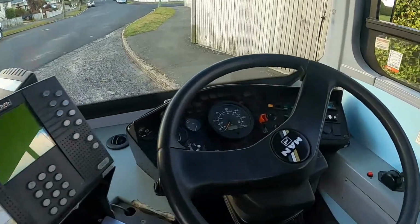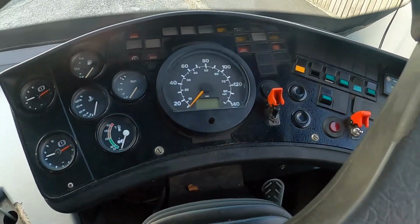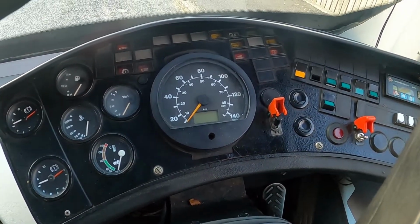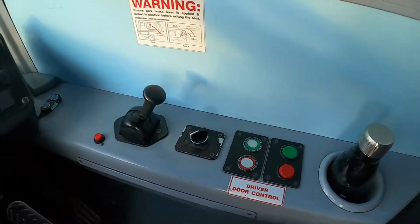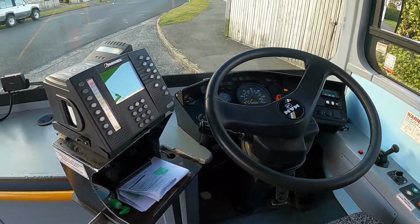And just a quick little view of the dash area. So all analogue versus the more digital displays we've seen in some of the newer buses lately. But nice and simple, they do what they're supposed to do, and quite a good zippy little bus for around town.